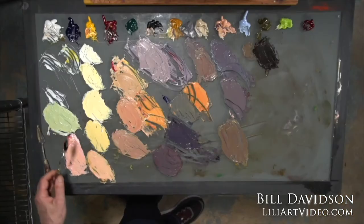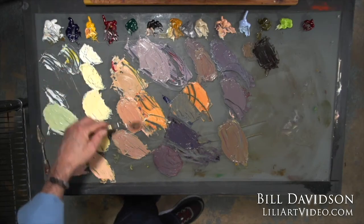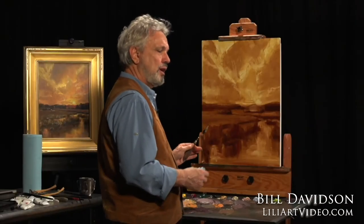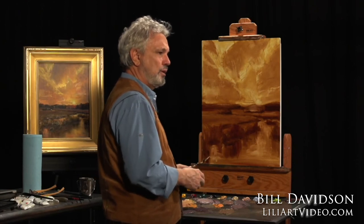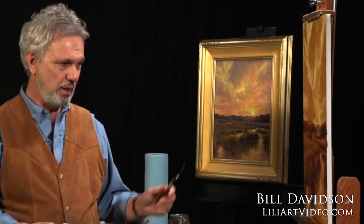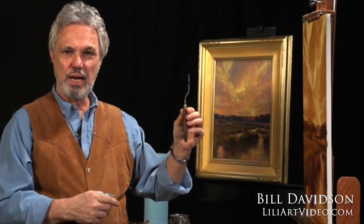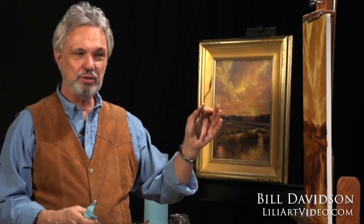So what I've done is mix these colors to kind of match up to my painting. And the reason for that is I have a painting to go from. It would be very difficult to paint this painting without something. Now, one thing I want you to be careful of: you can't hold your palette knife up outside and say that's the color, because this is getting hit by different light than what's out there, and it's also not relative to what's around it.